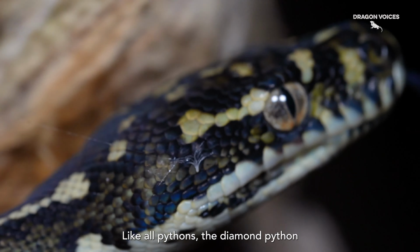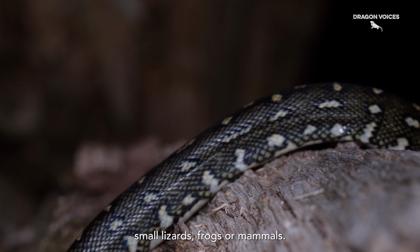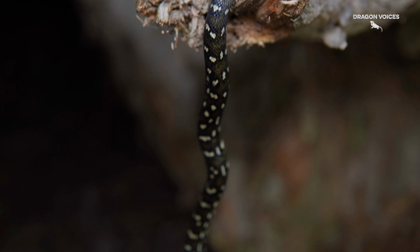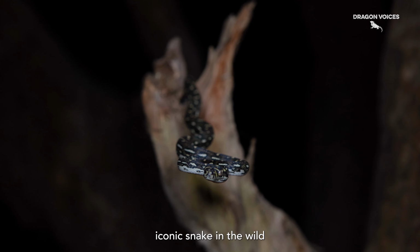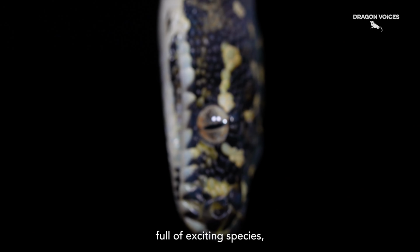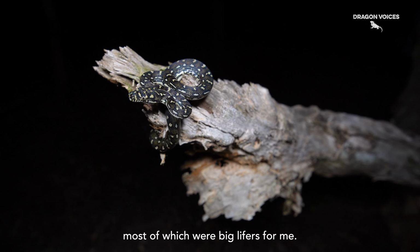Like all pythons, the diamond python constricts its prey, which at this age includes small lizards, frogs, or mammals. It's such a treat getting to see this iconic snake in the wild and a stellar way to close off a night filled with exciting species, most of which were big lifers for me.